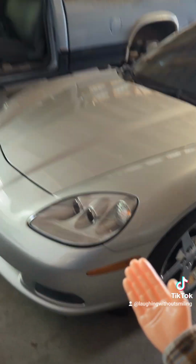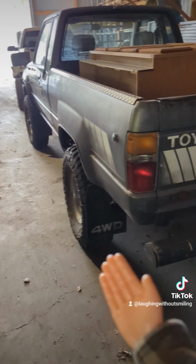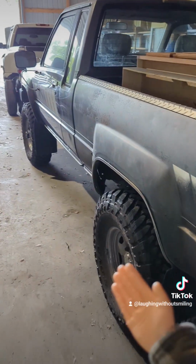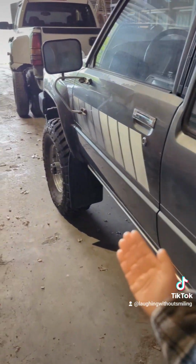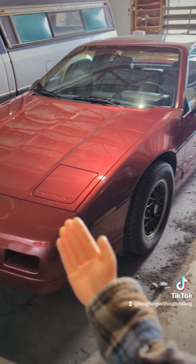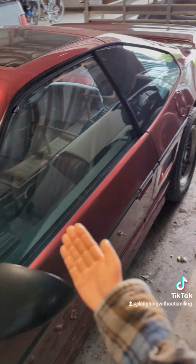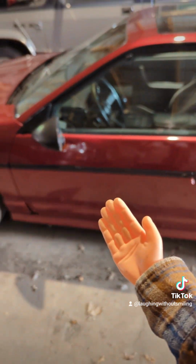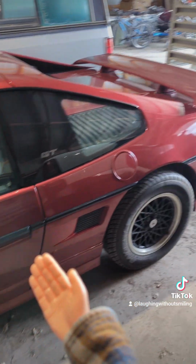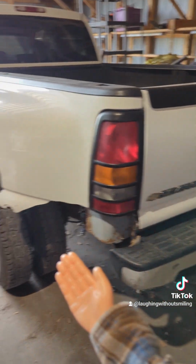Okay, got a C6 here selling for a friend. Ooh, another 85 Toyota pickup. Man, love these trucks. Unfortunately, got to sell this one. Could use the money. And my first car I ever got, 1988 Pontiac Fiero GT. This has over 200,000 miles on it. Yeah, love this car. 80s-tastic pop-up headlights. Cool car.